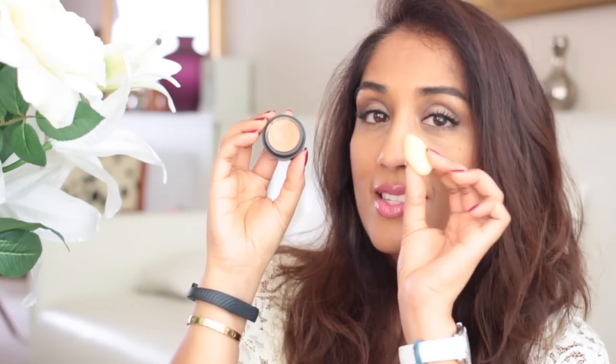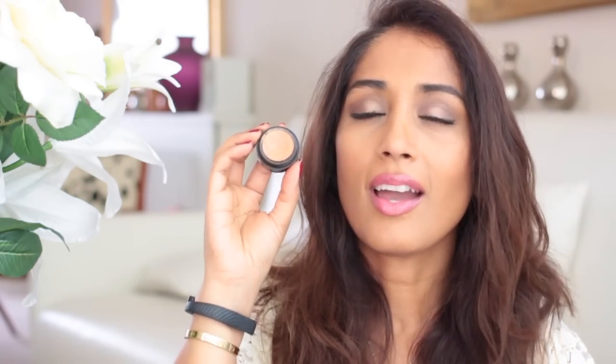On the skin, there is a slight salmony undertone to it, which does all the work that I would use a corrector for without having to use a separate corrector under my concealer. So it's almost like two products in one for me. And I can apply this with my fingers, I can apply it with the brush, and I will use my mini beauty blender as well with this, with all of them. But I absolutely love this.